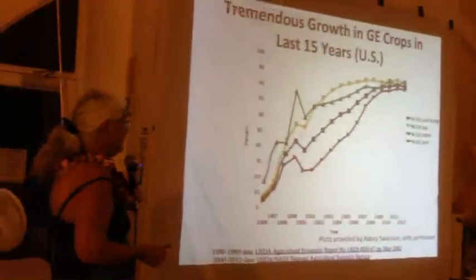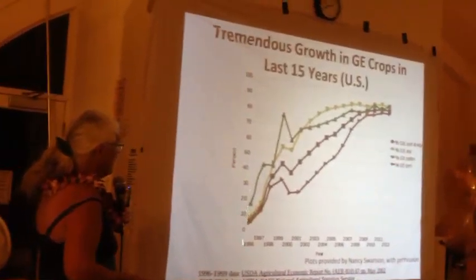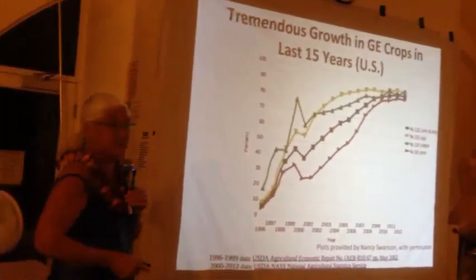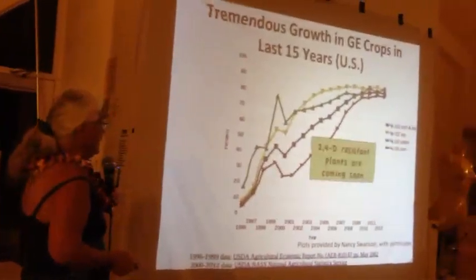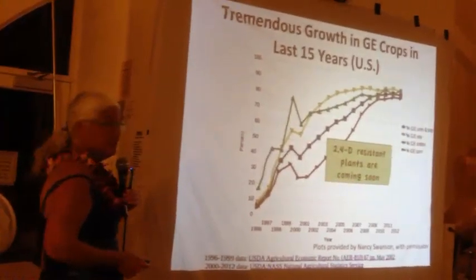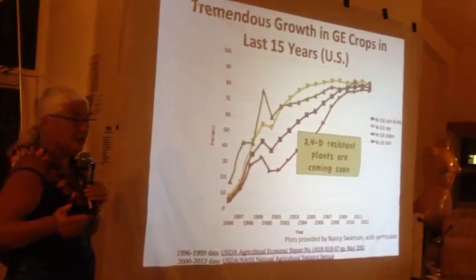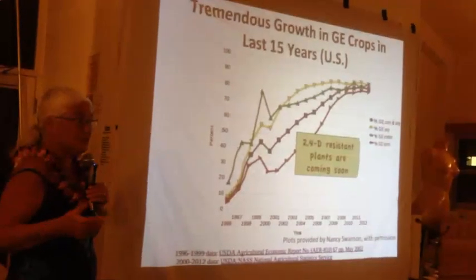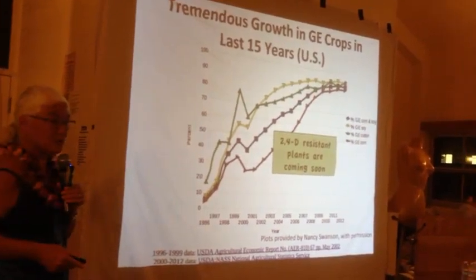So here's the growth in GE crops. These are just genetically engineered. Some of them are genetically engineered to be Roundup ready, actually a substantial percentage, 70 or 80%. And you can see all these different crops are becoming up to 90% GE from only close to zero in 1996. So this has happened over the last 15 years. There's quite an enormous change in our food supply over the last 15 years. And then I just learned 2,4-D resistant plants are coming soon, about to be approved. You're going to have plants that are resistant to both glyphosate and 2,4-D. These chemicals work synergistically to be much more toxic in combination than they would be individually. So I think the 2,4-D is going to make the autism situation much worse. That's my prediction.